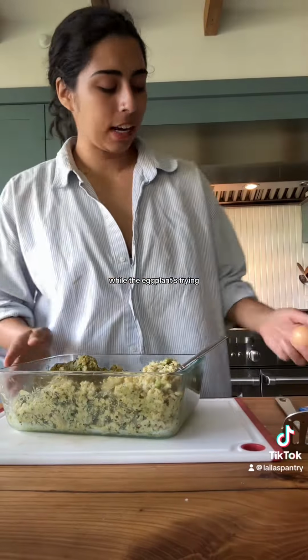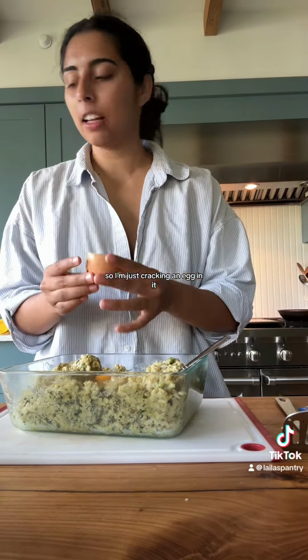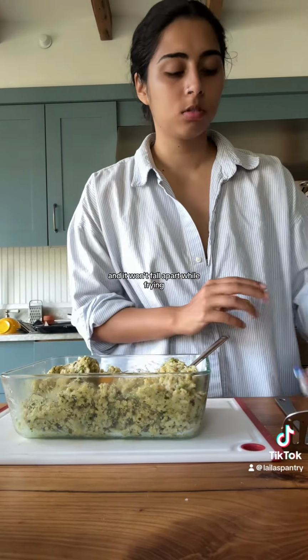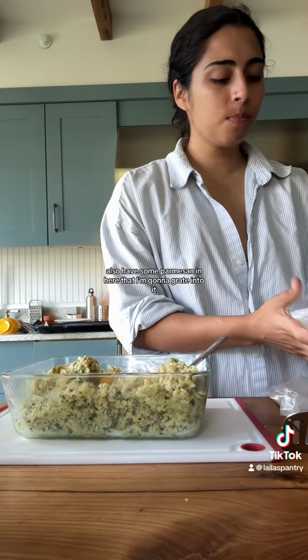While the eggplant's frying, I'm just gonna get my arancini ready because that'll take a while as well, because of all the frying. So I'm just cracking an egg in it. The reason why is because the egg will help bind it and it won't fall apart while frying. Also have some parmesan in here that I'm gonna grate into it. And I'm just gonna shape them into balls right now while that's frying, just because it's easier. And this way I chill them a bit so that they hold their shape even more while frying.